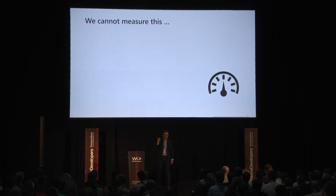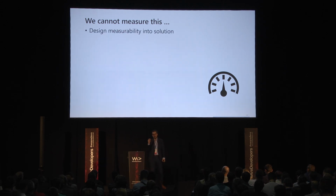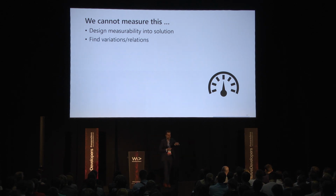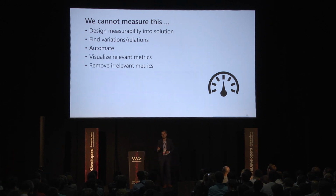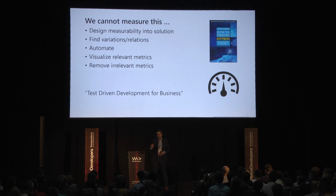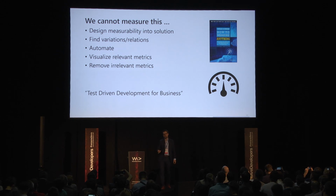And I agree that this is often more of a challenge, but it often means that you just have to also build features into your system that allow that measurability, and that's okay. That's what you also build tests for your system, so why don't you build business tests for your systems? You sometimes might find derived behavior, so you cannot measure something directly, so you have to find something else that you could measure that you think makes that. You have to automate it, visualize only what is relevant, remove what is not relevant anymore. And I recommend the book How to Measure Anything for everyone who tells you this is not measurable. It's like learning test-driven development for business people.